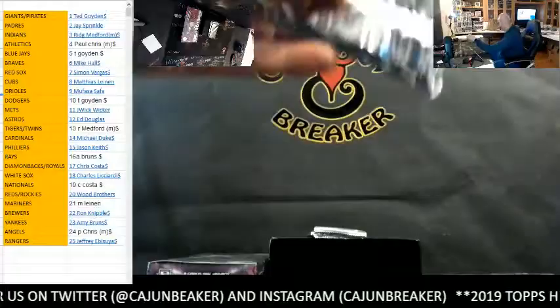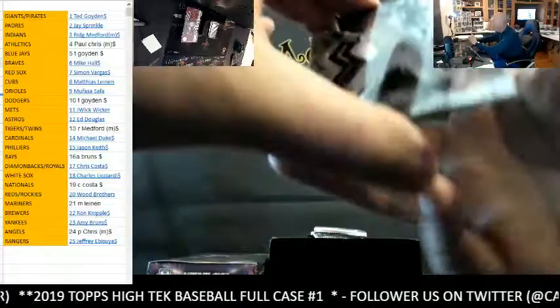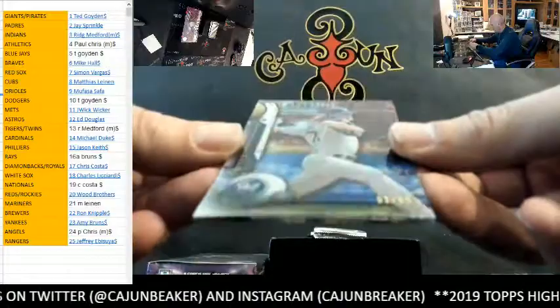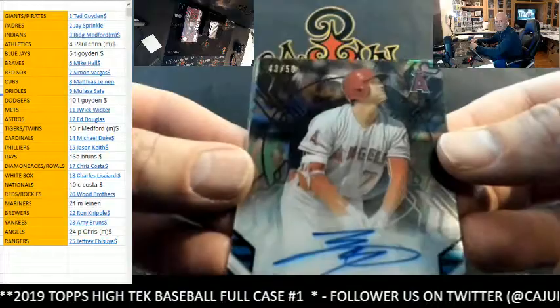Here we go. Tino Martinez. Randy Johnson. We got a red Josh Hader. Not red. Future Tech out of 99. Josh Hader. Very nice. And we got Shohei Ohtani. Angel strike again. Shohei Ohtani out of 50.